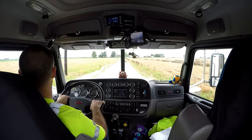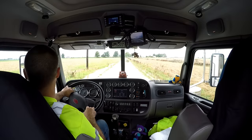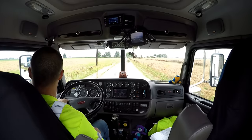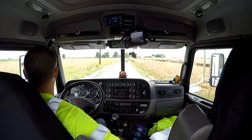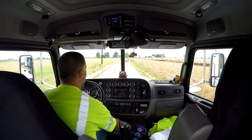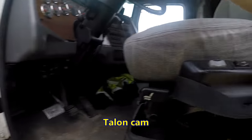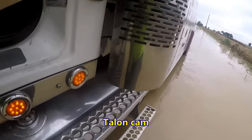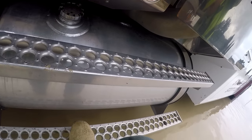Can't tell how deep it is. Talon made it through with no problem, but like I said, that truck's got a lot higher ground clearance. I'm gonna stop on this little island before bouncing off in there. Still pretty good ways behind us. Hello everybody, today we're going swimming. Oh my gosh.